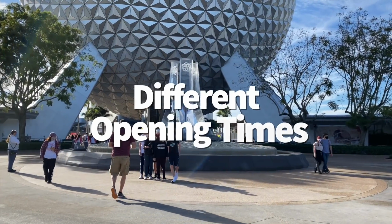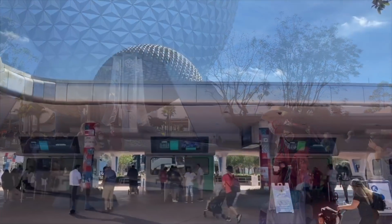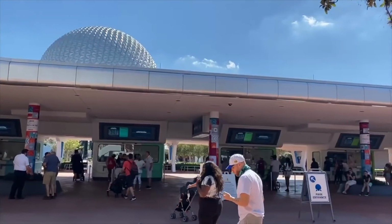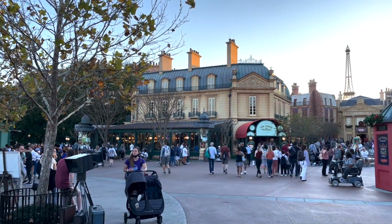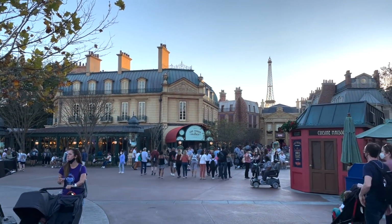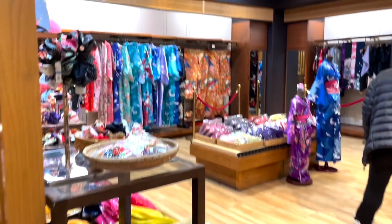Okay, let's talk Epcot opening times. On the Disney World website, more often than not, Epcot is slated to open at 10 a.m. daily, but that's not always true. Yes, you can enter the park. Yes, you can start riding rides and exploring the different areas, but many of the shops, booths, and restaurants around the World Showcase won't open until 11 a.m.